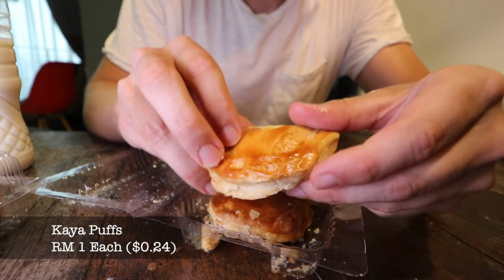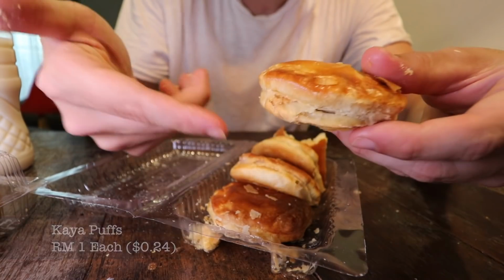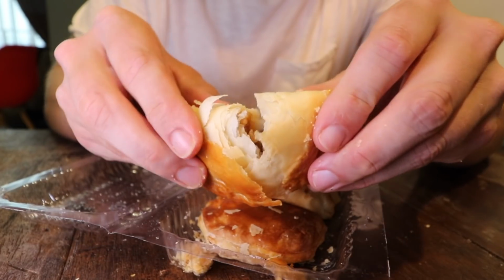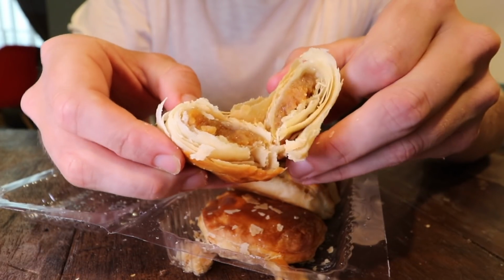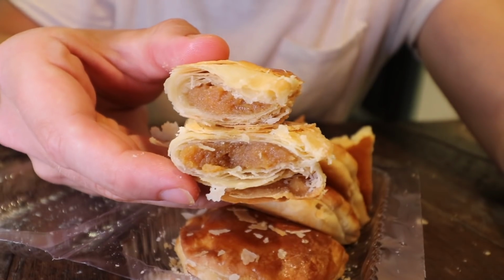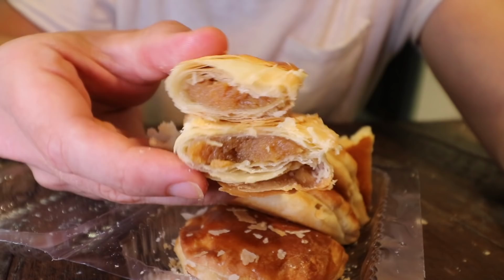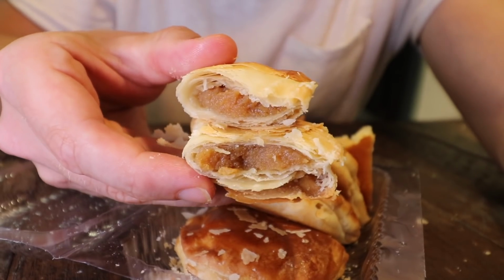So let's go ahead and take a look on the inside, what's going on here. Just look at this flaking everywhere though. I'm making a mess already. Oh, that's what I'm talking about, y'all. Look at that filling. They are not skimping at all. They have loaded the kaya in here.